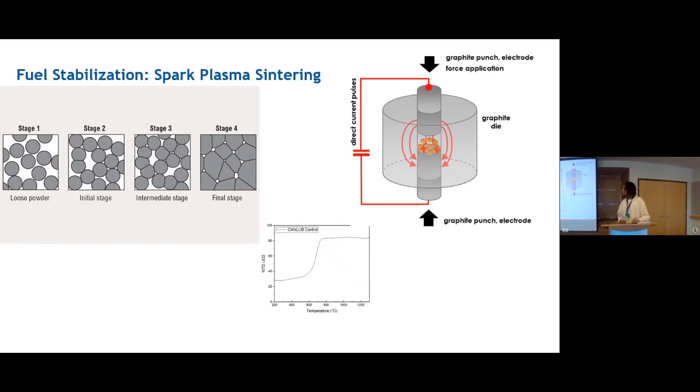Now, as you can see, the SPS works by having a ram apply pressure on the sample, as well as a current going through the sample, heating it up. This process shows great results, as we have a control sample at around 30% theoretical density of UO2. And after it goes through this quick process, we usually reach our target density of around 90%.